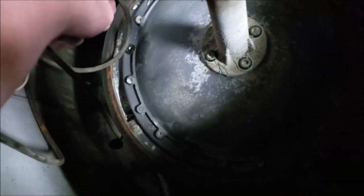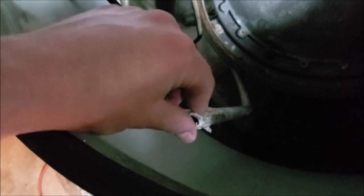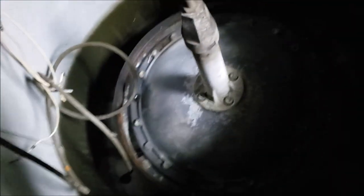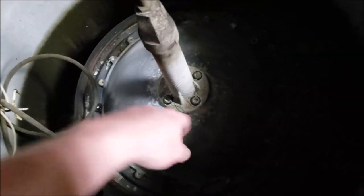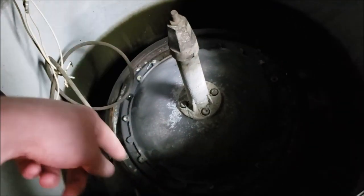There's holes in the bottom, and this acts as like a back pressure tube that fills up with water. When it goes into spin, it'll spin some of that crap out. But this is a sediment ejector. And this is the Norge transmission, and the piece that spins is underneath.